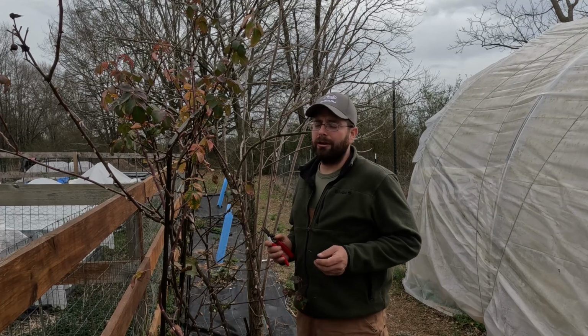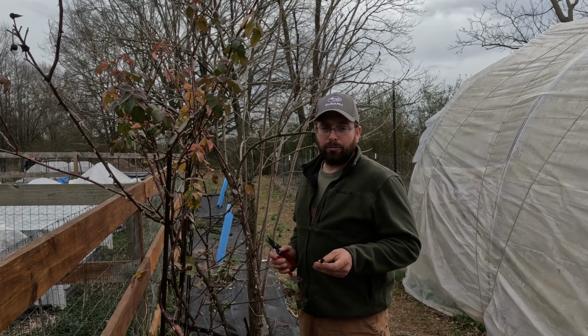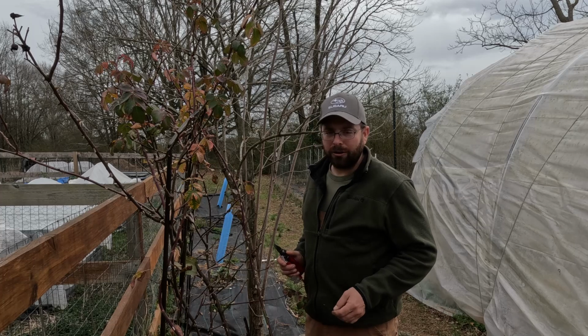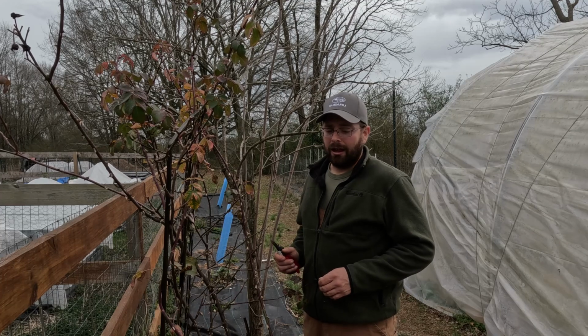Most importantly, we need to remember the garden should be a place that we go to relax. It's the old proverbial, take time to stop and smell the roses. Not to be too cliche there, but we want to be able to enjoy the garden. Getting our hands out there in the dirt can have a pretty therapeutic effect.